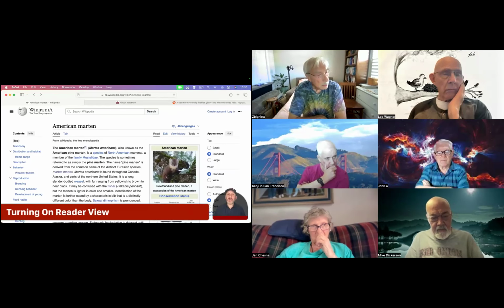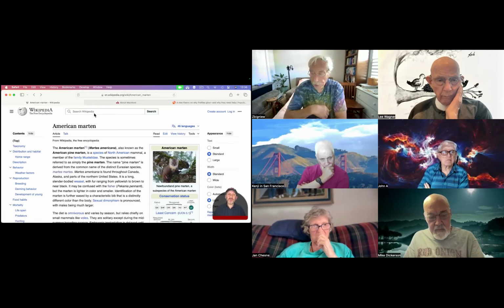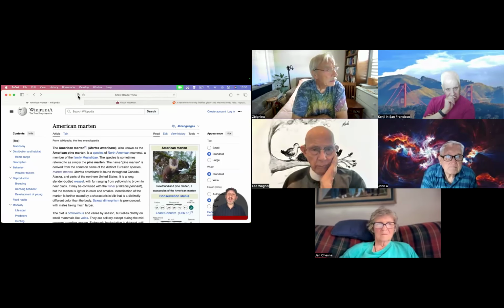So let's say you're on a web page like this, one that's mostly a text article. In most cases, if you look up here in the address bar, you'll see this little icon here that indicates Reader View. Matter of fact, if you put your pointer over it, you can see how it says Show Reader View there. It's going to look a little different if you're in the compact tabs view, and I'll show you that in a minute. But when you do see this icon, it just means that Safari has recognized that this page is mostly an article and it's giving you this button to easily switch to Reader View.